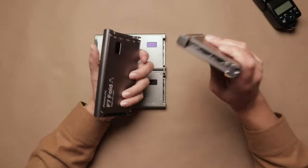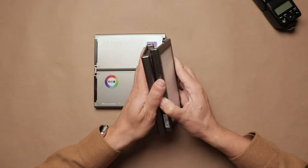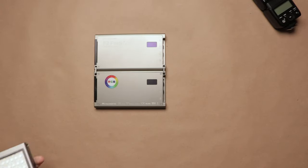But again, the thing about it is that it is two separate lights. So you have two separate lights that work really well together that magnet like this and can connect. But there are two separate lights. You have to adjust them separately. So I wish there was a way to maybe even via Bluetooth or something like that, just sync the settings, which would be a nice thing for FalconEyes to think through maybe in a new model or a firmware update or something like that.